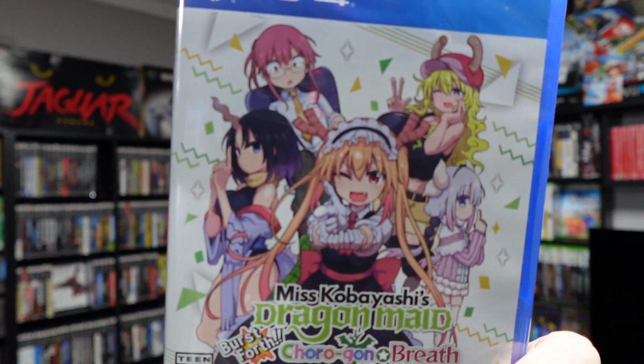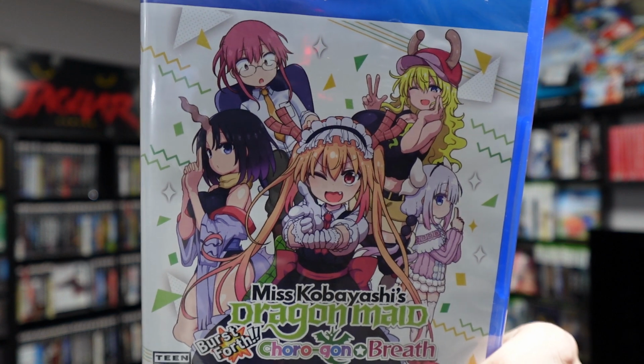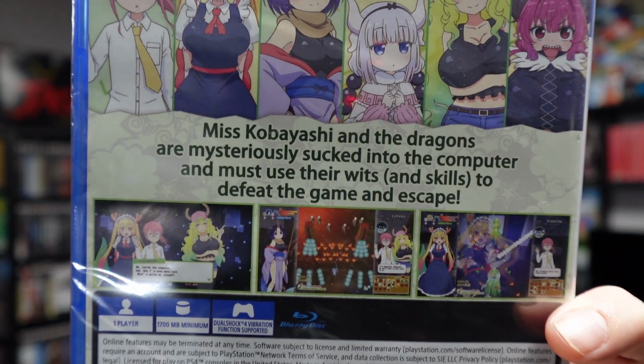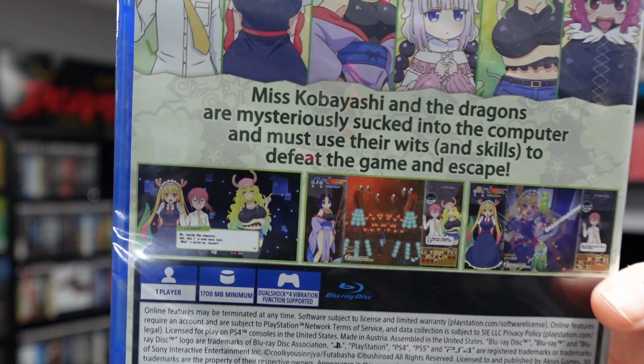But this is a mouthful. It's Miss Kobayashi's Dragon Maid burst forth with two exclamation points. Chronogon Breath. Whew. There we go. There it is. Cute anime girls and bullets flying at you. What isn't there to like, right? Now, I just picked this up straight off of Amazon for about $40 or so.